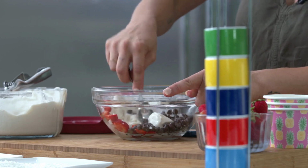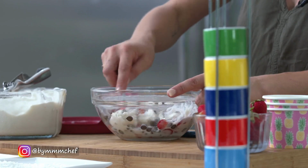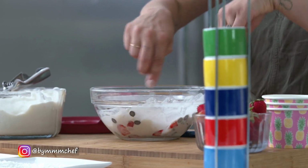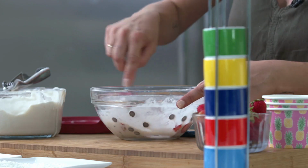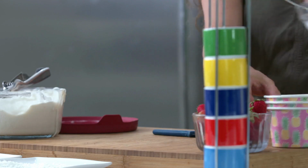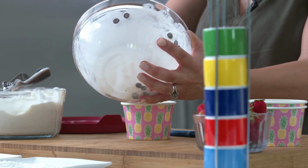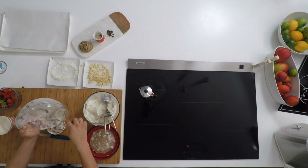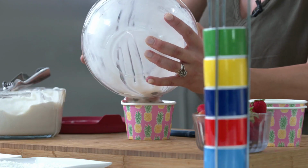Everyone's seen those people at the mall or at their local ice cream shop where they take the ingredients and mix them in with the ice cream. This is a similar idea. As you see, the ice cream is melted a little bit. I'm gonna get these in my sundae cups, and then I'll pop these in the freezer also so that they can solidify for me.